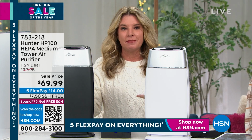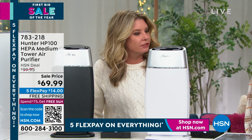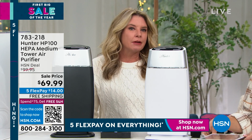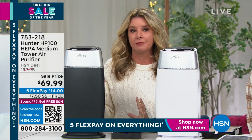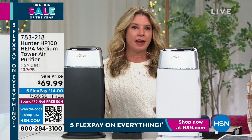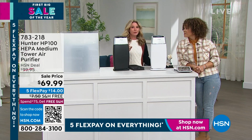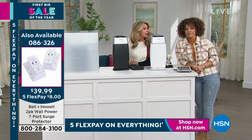Absolutely. And the thing that I love about this is, you're probably looking at that price being like, okay, what did they cut out? Did they lower the standards on the HEPA filter? Did they get rid of the EcoSilver technology? No, we kept everything that you love. We put it at a price so that you can grab multiples, because I always say this, if you get one air purifier home, then you have to choose who gets clean air.